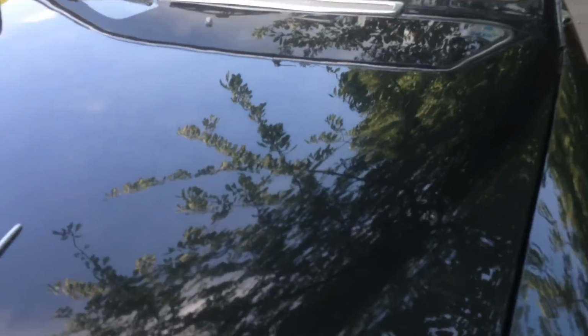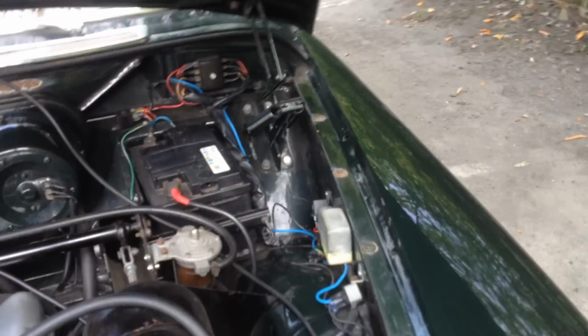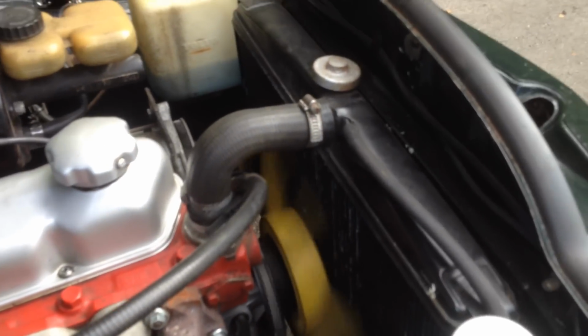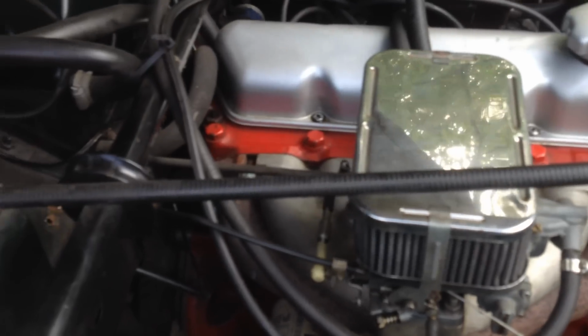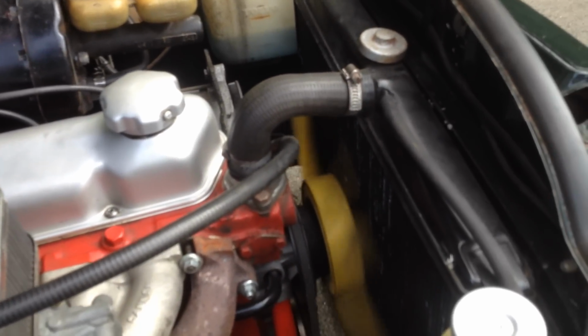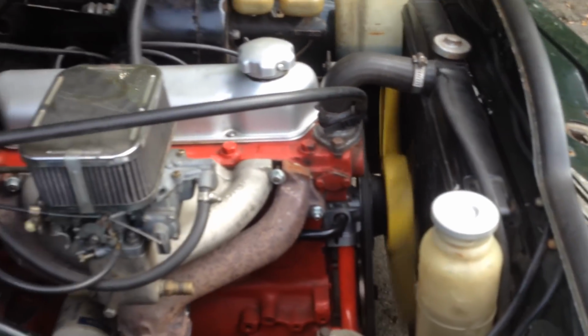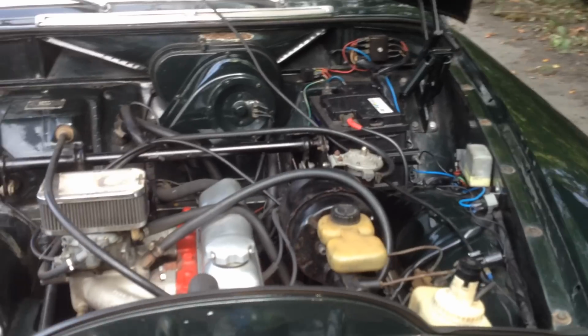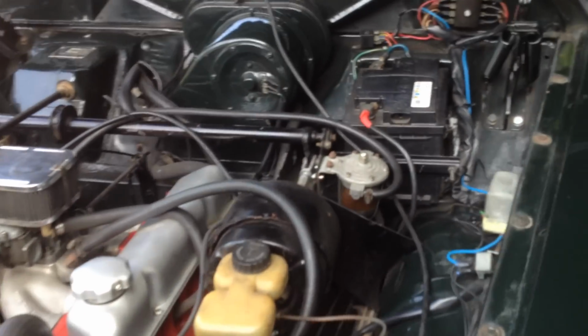The thing I like about the Volvo is that it is a usable classic. I use it, take my kids to school, it starts, it runs. I'd say it was like a bulletproof car. There's the engine. Click her down again. That's it.